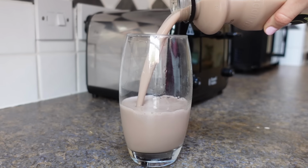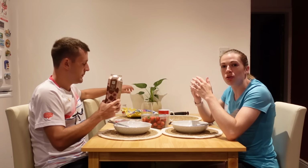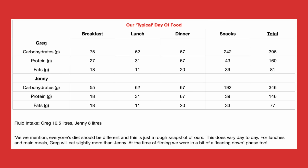And then also, just before we go to bed, we'll have a protein snack. So we've also got some chocolate milk, or we'll have a little yogurt like this, and that really helps with our muscle growth and repair overnight. And we'll put all the food that we've eaten in our day, including the macros, on the screen now for you.